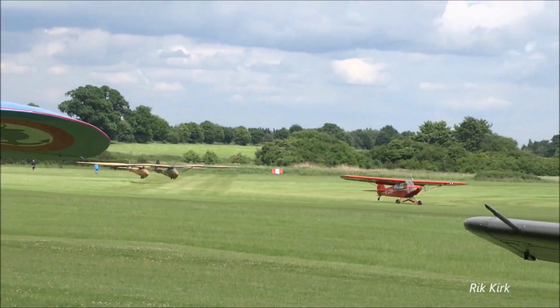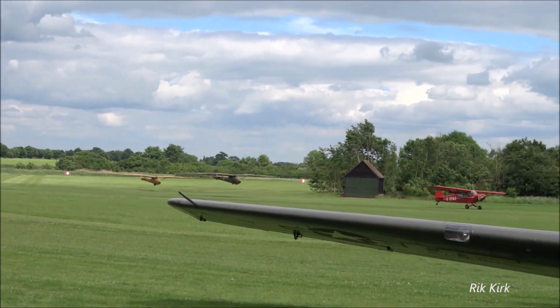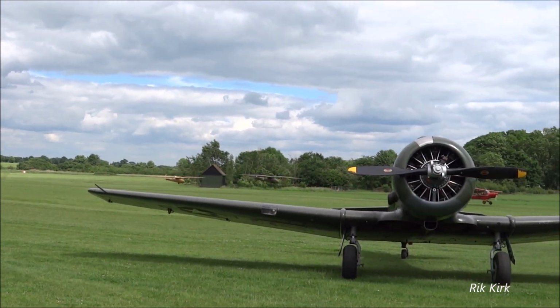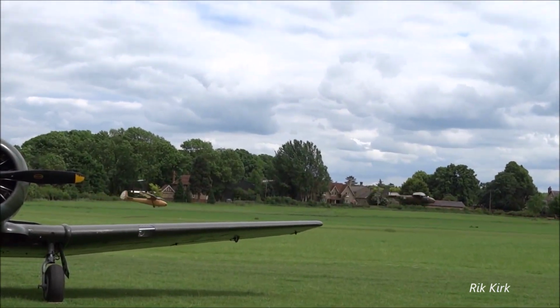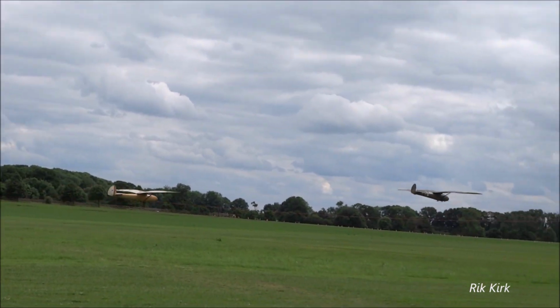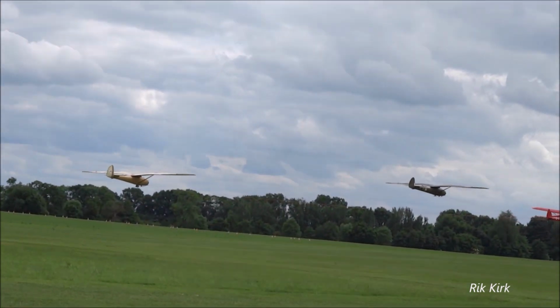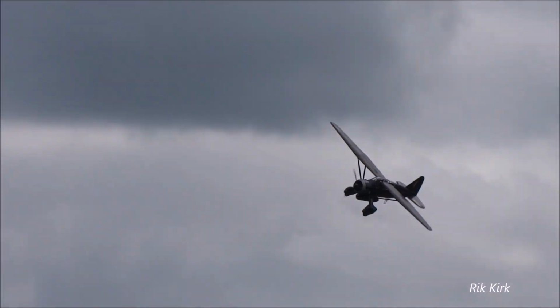We're going to get towed to altitude here, and not one, but two of these pre-war gliders that were pressed into service for radar trials for the Royal Navy and the Royal Air Force, and in these quite gusty conditions, to do a dual tow like that, really, really is special. In from the right, the Lysander.